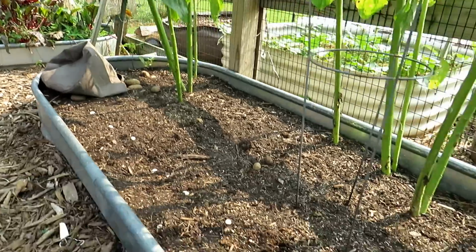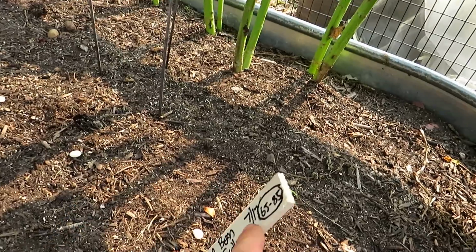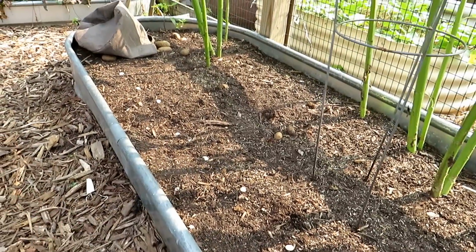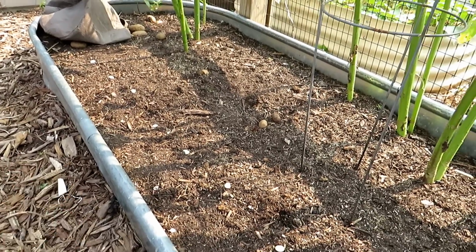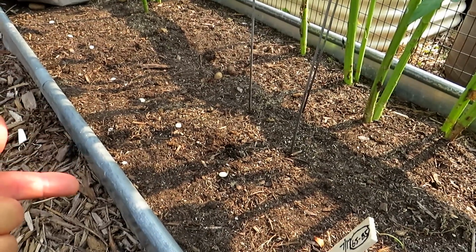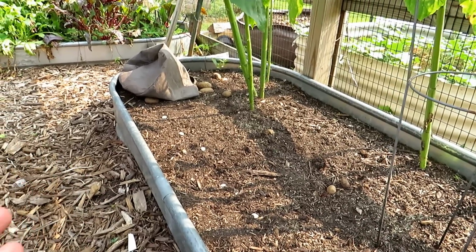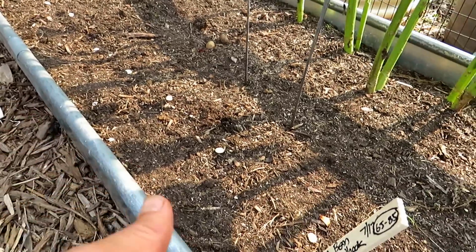You can put in lima beans. These are bush lima beans, and what you're going to notice is the seed pack. This one actually says 65 to 85 days. The number of days to maturity is based on when the seeds germinate, and in the warmth of summer, these plants are going to germinate much more quickly, and they're going to grow even faster. So the date that's on the seed packs is usually longer than they're actually going to take to mature from a midsummer planting. So these are lima beans.